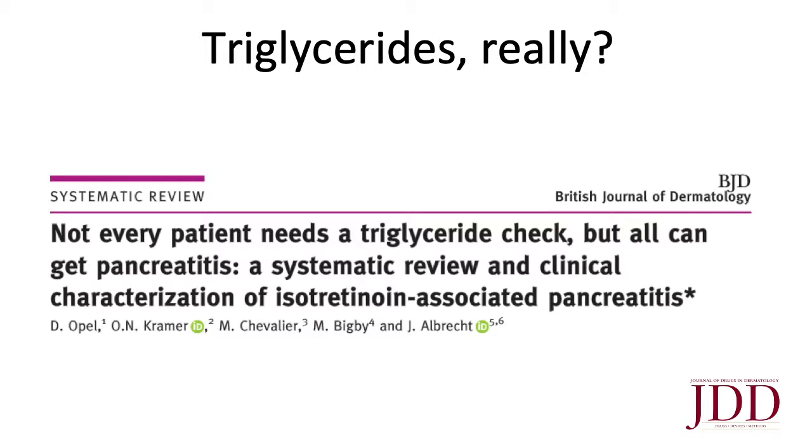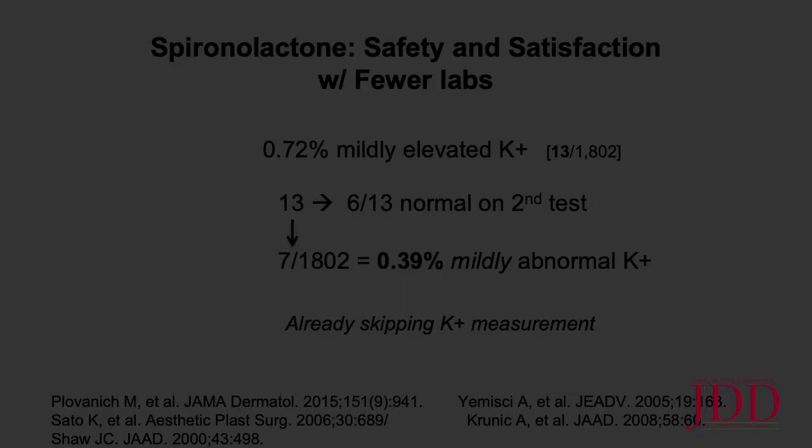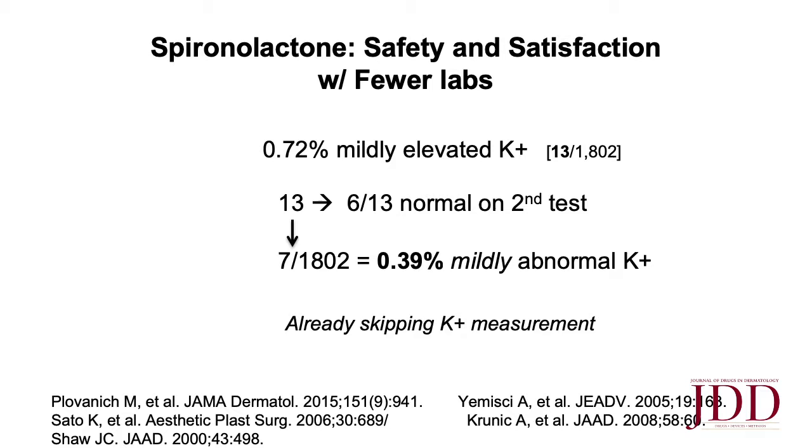So just know that even though you might be watching those triglycerides, which I think is reasonable, it's not always going to prevent the outcome that we think. And I think that this is another point. I spent a lot of months checking potassiums that were mostly normal and a few that weren't, but then when I rechecked them, they were normal. So for a lot of the women who are taking isotretinoin, which is a really valuable medication, those young, healthy women have a lot of normal potassiums. So why am I checking them if less than 0.5% of women will have an abnormal result?